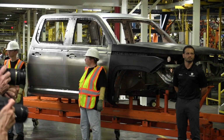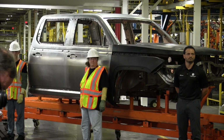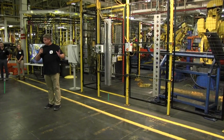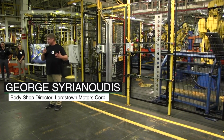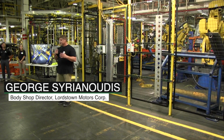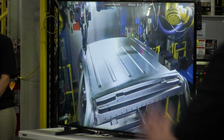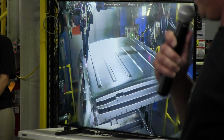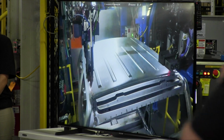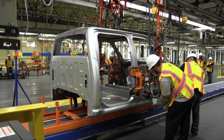We're standing in perhaps the most complex and critical operation we call our framing station. What happens here is we bring the body sides and the cab back to the underbody, frame it, and weld it. Very critical operation because it sets the foundation of the whole body. Very critical that we get this right and it's precise and repeatable. It's like building a house, right? The foundation's got to be right.